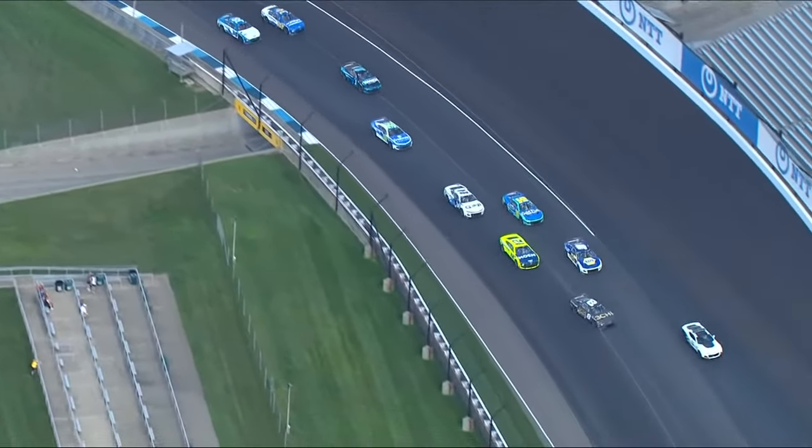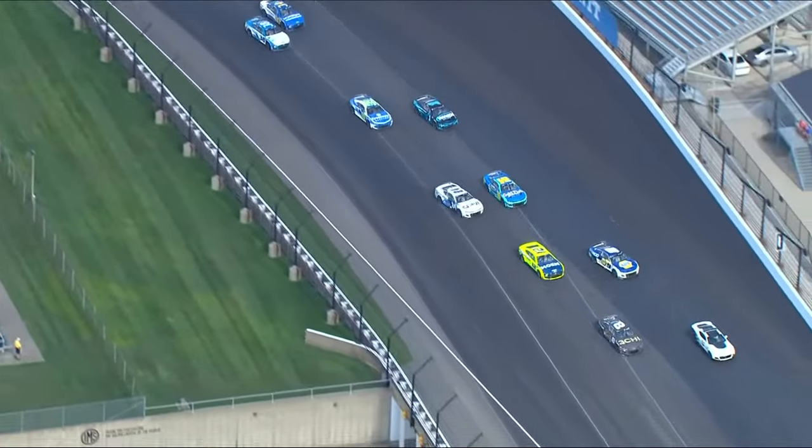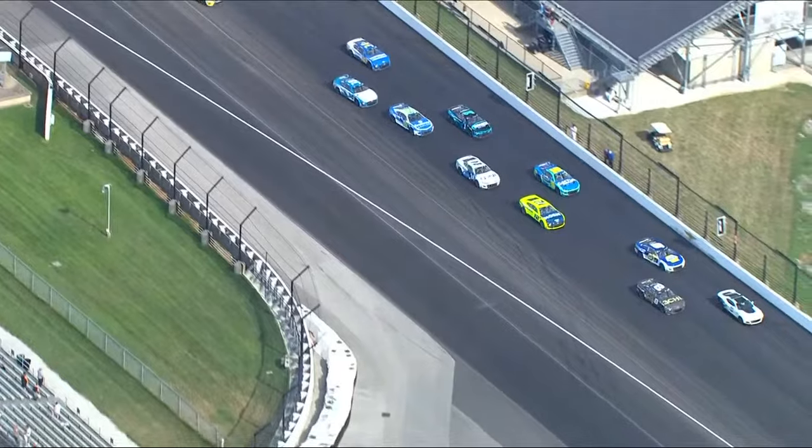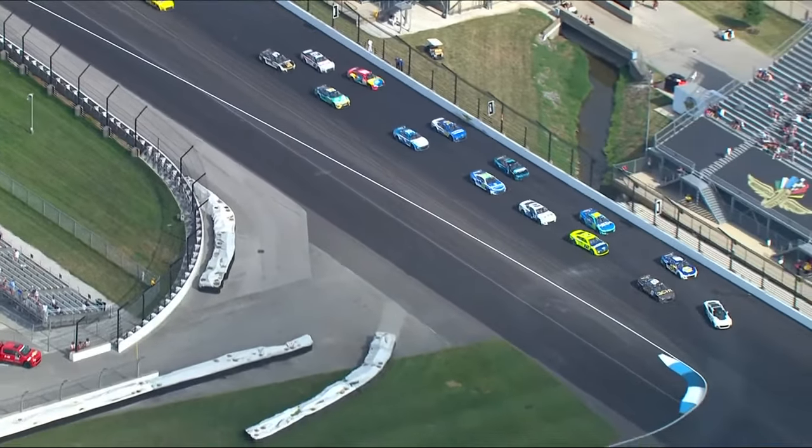Up in the front, whole different deal. We saw how important it is. We saw earlier Christopher Bell did not get the launch he needs. Chase Elliott right now has got to find a way to enter at least side by side into turn one with Reddick.